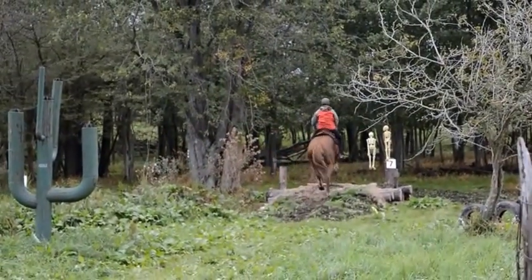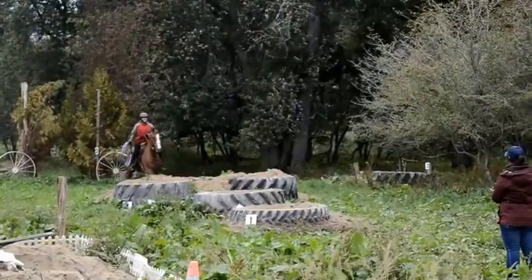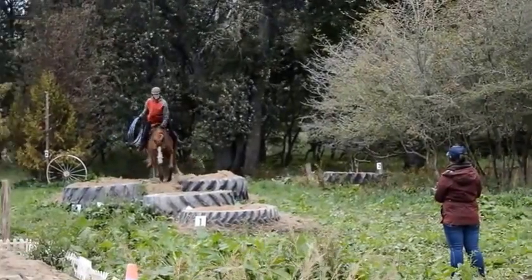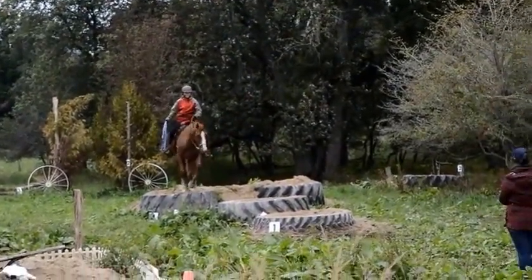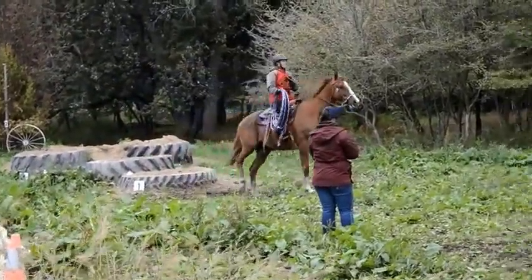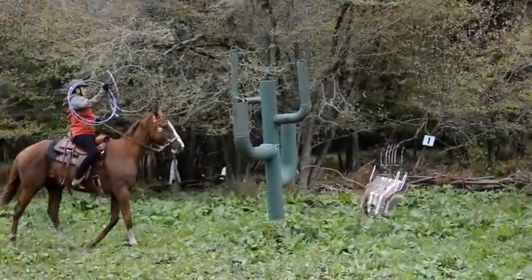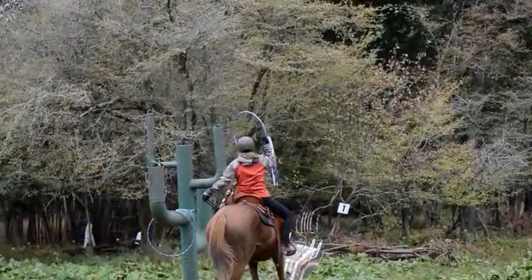This is one of the bridges that they had at the show as well, and again, just up and over, no hesitation. And here he's coming into the tire obstacle, which actually surprised me that he was so excellent at this. I thought he might balk at it a little bit, but he was really, really good. You can see he just goes up and over. What a great run, Cupid. And then, of course, his height comes in handy here as I have to place the boots onto the cactus.